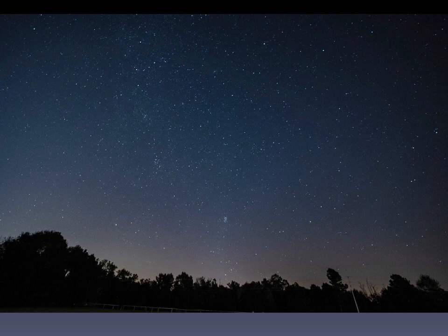I found a dark area and chose a night without a moon to test out this kind of photography. This image is very easy to get. I used a 15mm lens, which gets a big, wide view of the sky. This is simply a 10-second exposure. Here is the constellation Cassiopeia. There are many interesting items here, but we're going to look elsewhere in this presentation.